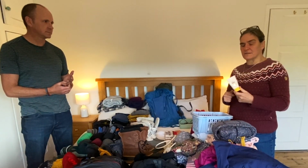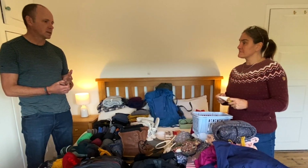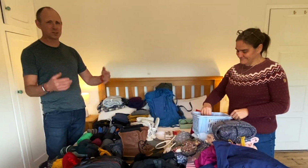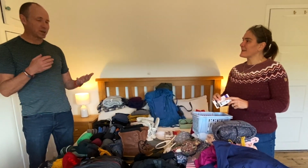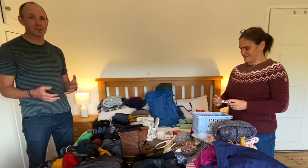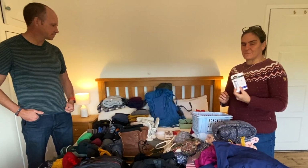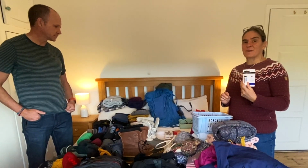So we've got factor 30 sun lotion for our faces. The kids, and us to be fair, really struggle with lips when you're in the mountains because the sun is so bright. So yeah, we've all got lots of lip salves that have got an SPF in them.